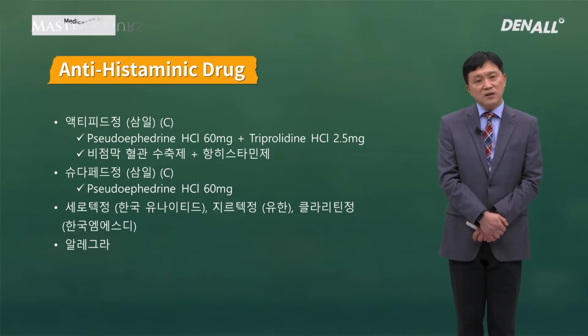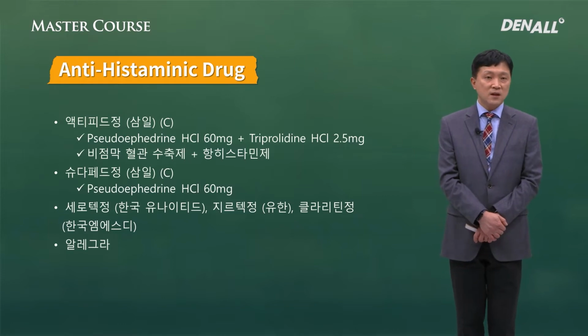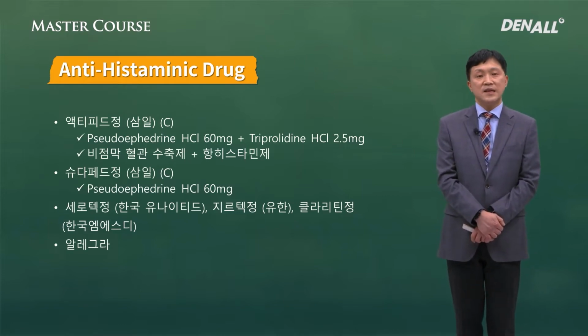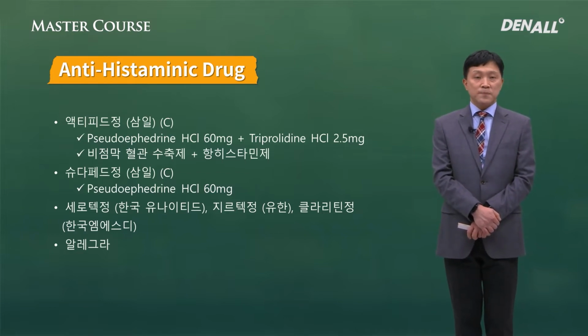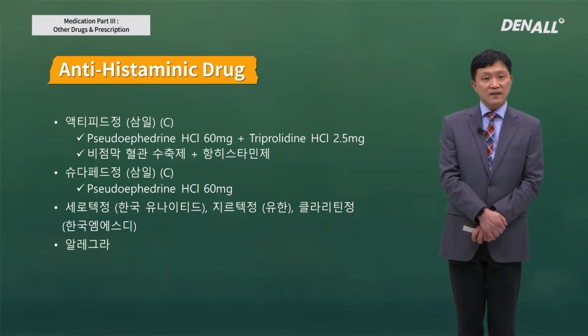I believe Sudafed is better than this. Sudafed has only pseudoephedrine without antihistamine. Triprolidine is the first generation antihistamine. The second antihistamine drug is Serotec, which is the same as Zyrtec. That's cetirizine. Serotec, Zyrtec, Claritin, and Allegra can be taken once a day.